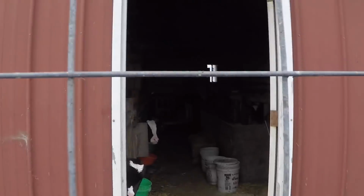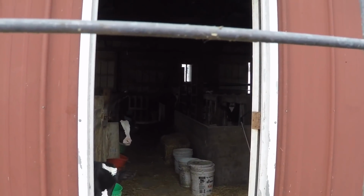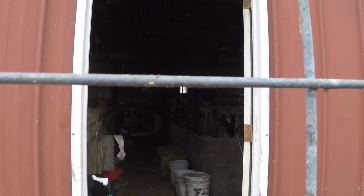If you hear some calves in there, we weaned some calves, so they're missing their milk. That's why they're bellowing up a storm. But anyways, I gotta get started milking here, so I'll get back with you later.